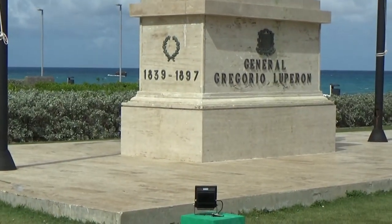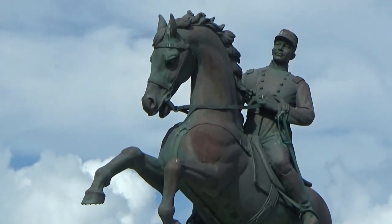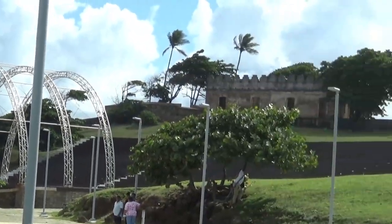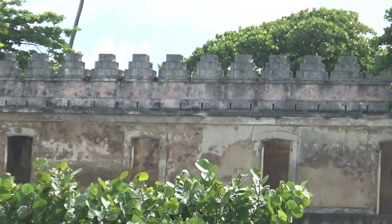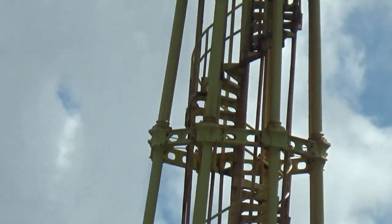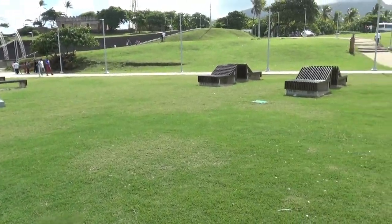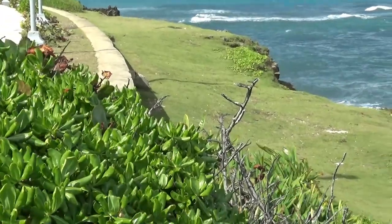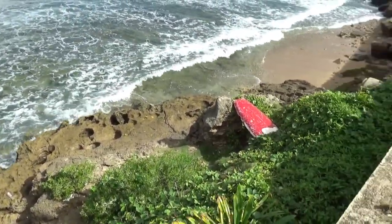And this statue, you see the name of the person there? I have no idea who that is, but must have been somebody really important. And there's another building up here. I don't know what that is. Looks like another fort and a tower here. I don't know what the tower is about either. They sure keep a nice lawn here. And here's what the coastline looks like right at the park here. Very, very rocky.